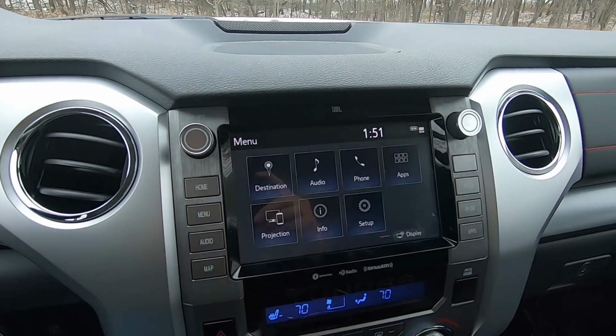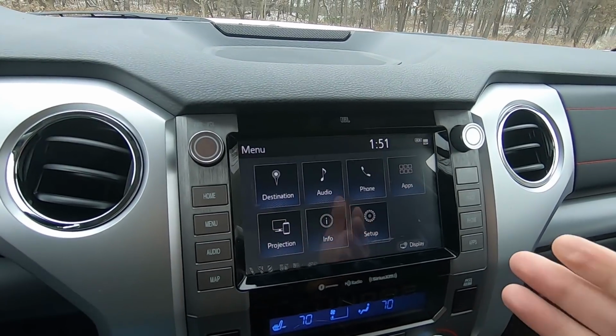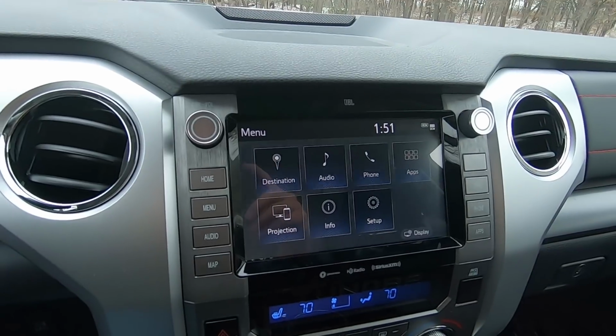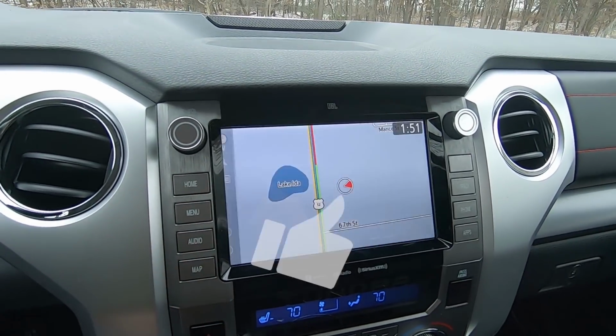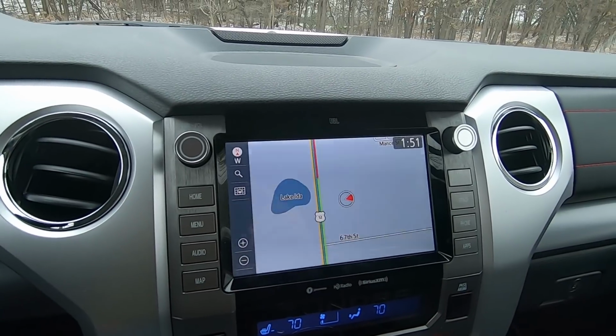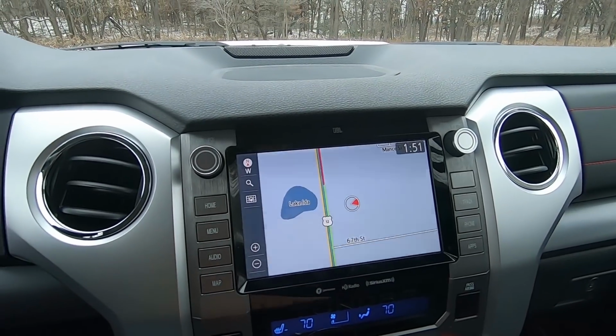Overall, it is a pretty responsive screen. I like it. It's simple. It doesn't have the most modern interface, but it definitely gets the job done, and it's a huge improvement over the last generation.